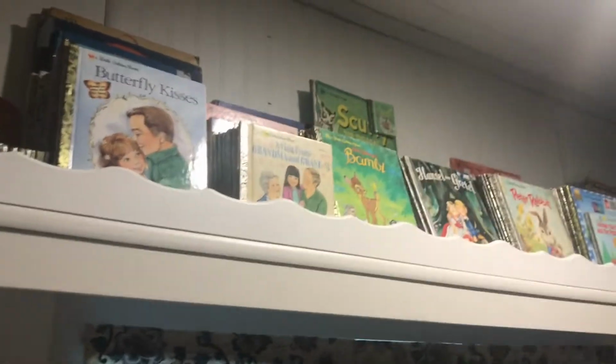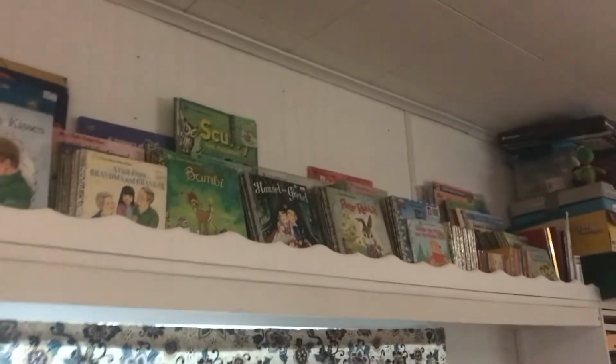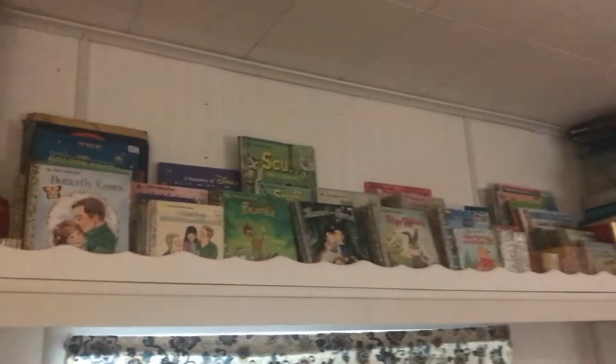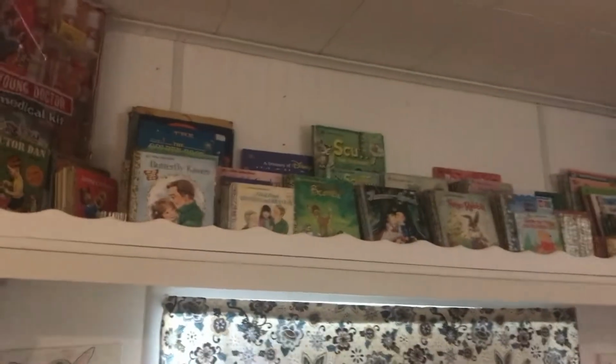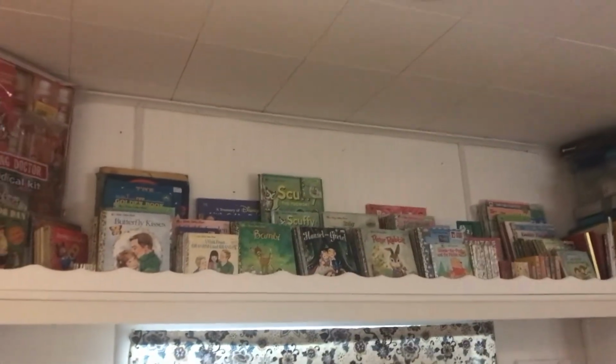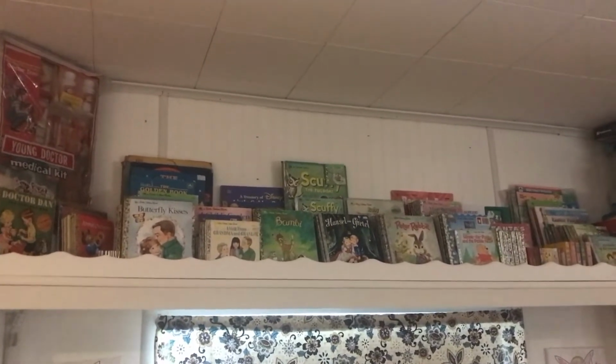And then you can go this way. And let me flip that light and see if it makes a difference. There's my entire shelf. I'm trying to back up and not back up into anything. I have furniture sitting everywhere. But there is my entire little golden book collection.